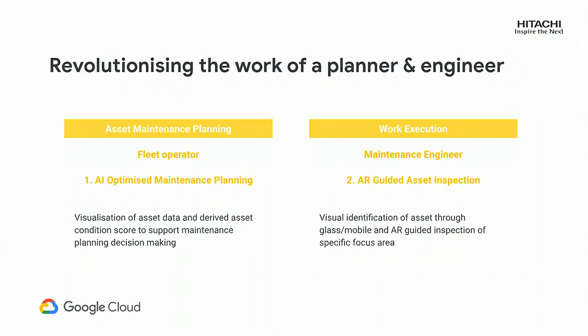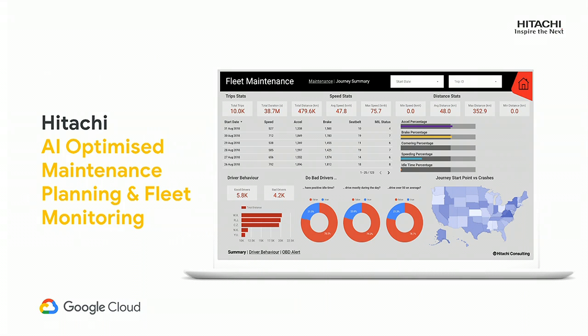We have two focuses from this perspective. So data dashboards, which Andy will talk you through shortly, where we're surfacing all that information, and we'll talk you through that. And we also have the guided AR inspection piece for that mobile workforce as well. Here you go, Andy. Thank you.